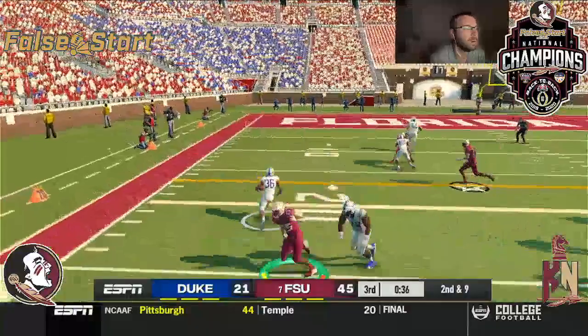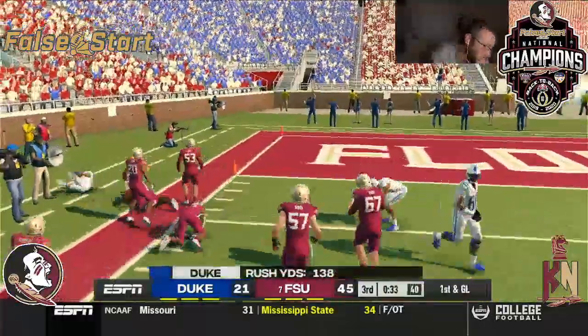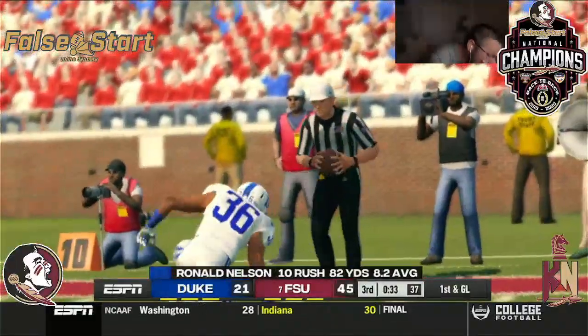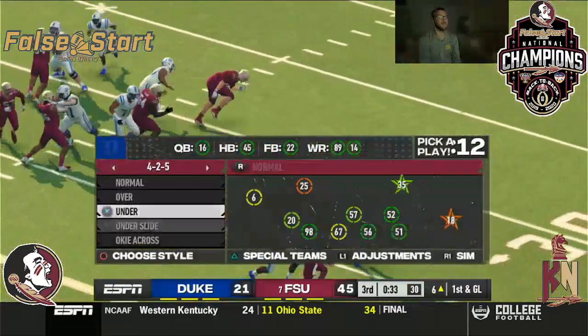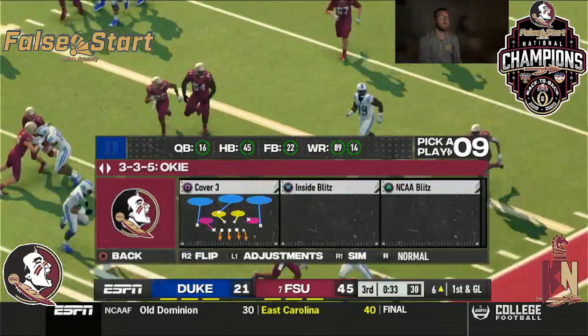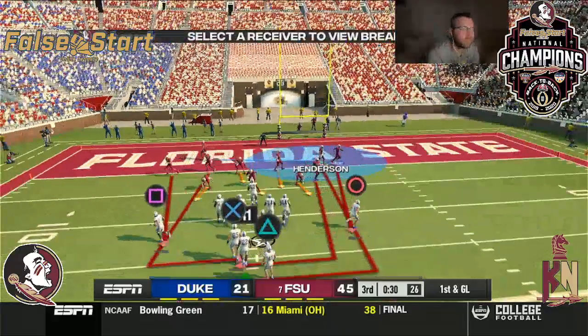Nelson on the give. He's on the run. Inside the 10. Now it's first and goal as he's knocked out after a nice gain. That makes it first and goal. First and goal from the 5 and looking to cap this off with a touchdown.